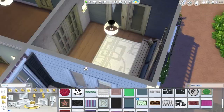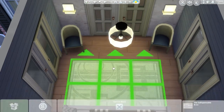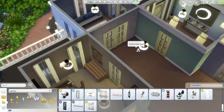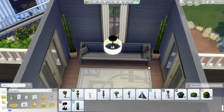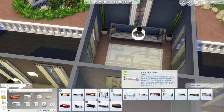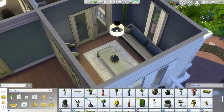It's pretty much just a sitting area. I actually forgot that there was that rug that I used in here in the game, but it actually has some pretty good coloring, so at least we got something a little bit different in this room. And this room is pretty simply furnished, just some seating, a few bamboo plants, and then some wall lights. I didn't even keep the wall lights over there. And yeah, that's pretty much it for that room.